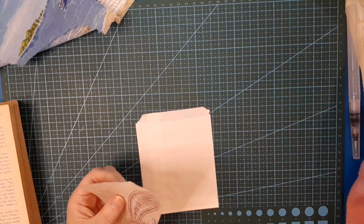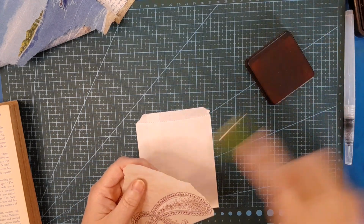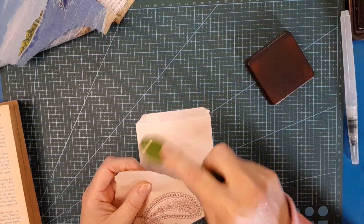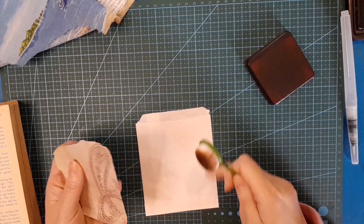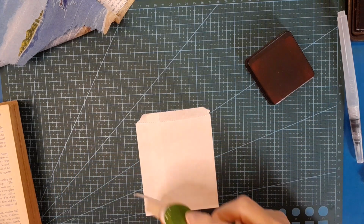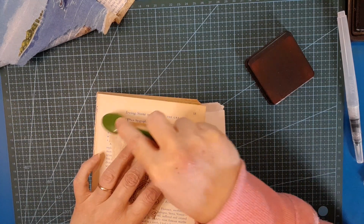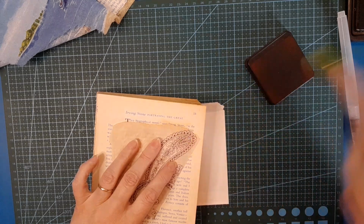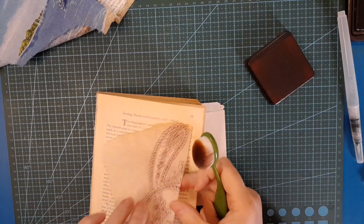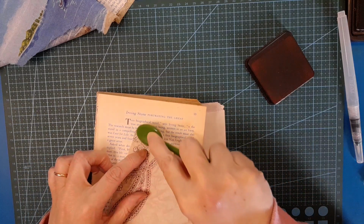Right, I think I want to ink the edges of this. I'll just do the inside edges, and the outside edge I'll catch when I ink the edge of the bag. Might pay to do this actually on my glue book, because I don't want to rip it if I go in too vigorously while I'm holding it. So just the torn edges is what I want to catch at the moment.